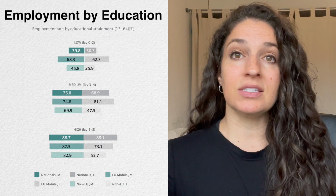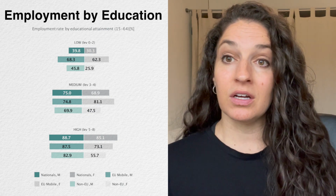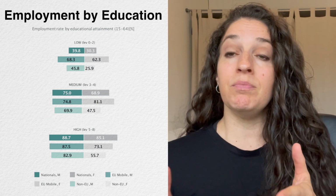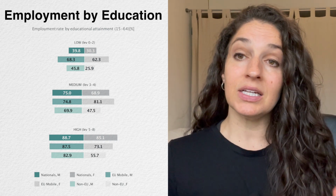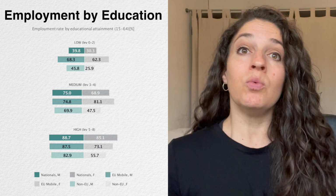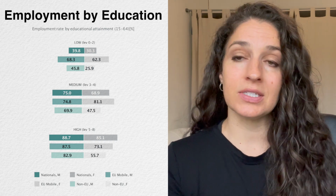If we also break this down by education level, again, we don't have a lot of data here, but at least if we look at the high levels of education, we also don't see big differences here in the groups. So we see quite a similar profile between nationals, EU nationals, and non-EU nationals with regard to their employment rates, and they are generally very high rates of employment.